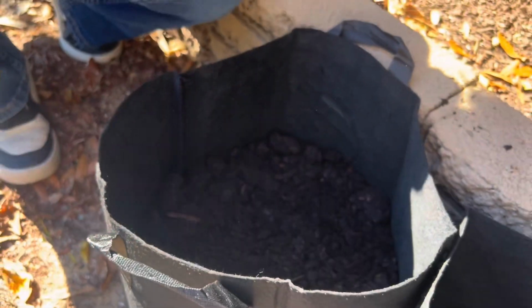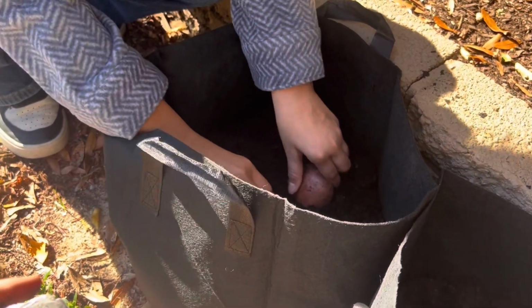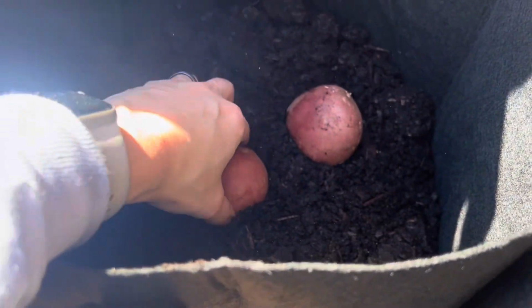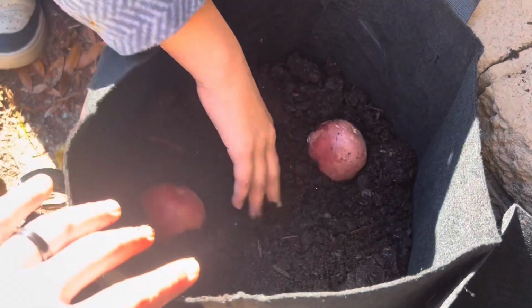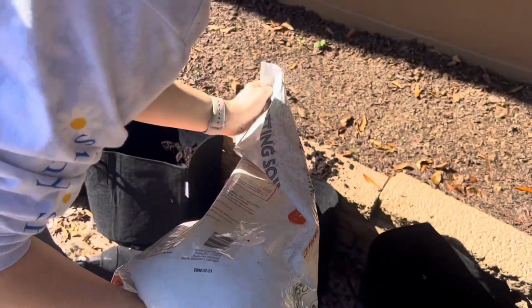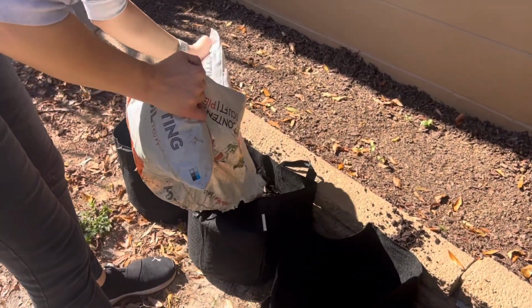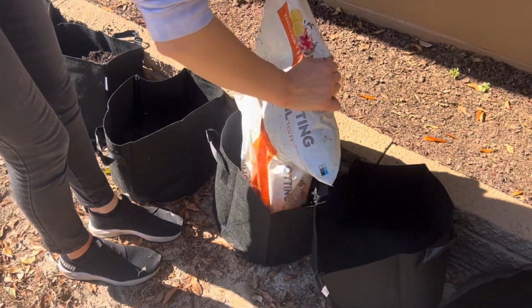So here, as I begin to put the soil in the bag, I'm only getting the bag about halfway full. This is important because we want to plant our potatoes very deeply. I'm showing my stepdaughter how to put the potatoes in and separate them out. This is actually just one potato that's been cut in half, and so we're putting 2 halves of the potato in the bag. A lot of people might just put one. This is what I had, so I put 2 in there.